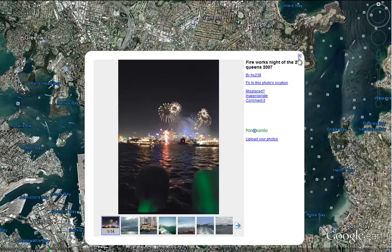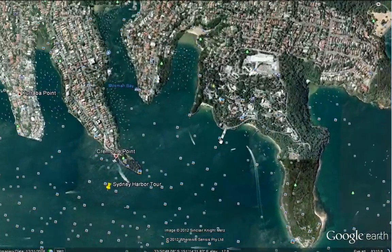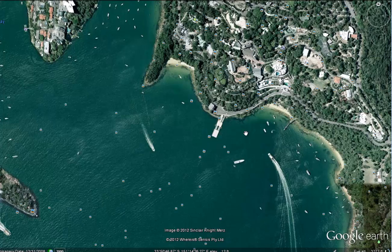I hope that some of you will take advantage of the trip, for example, on your own to visit the zoo. The Sydney Zoo is easily accessible by boat, and it's right across the harbour. You can see it in the upper right-hand side of your screen there.